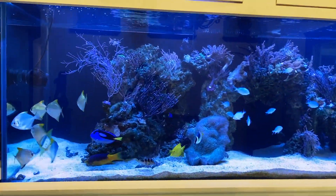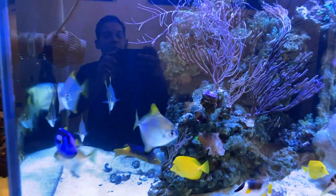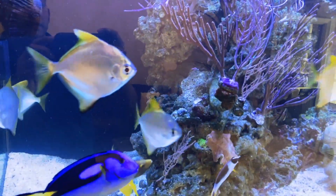All right, so we're at the customer's house right now and I'm really excited to get you guys inside and show you this tank, man. We've been servicing this tank for years and it's one of my favorites. All right, so here's the aquarium. I love this fish tank. I just think every time I come here, there's something new, something cool.